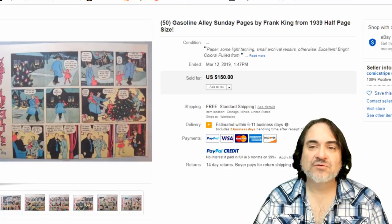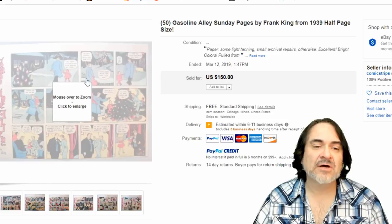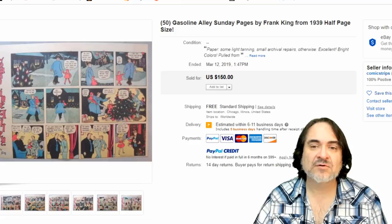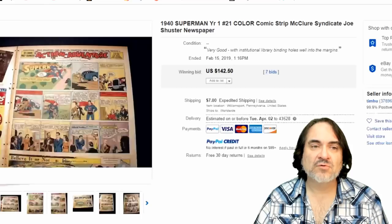Just another one here. This is 50 half-page ads of Gasoline Alley. This is Sundays, 1939. It's not as popular, but because it's got Christmas, it's got holidays, it's half-page, they're full-color. Real good one here, $150. They're bright, too, as the person says here. They almost always will have tanning and yellowing, almost always, so don't discount that.